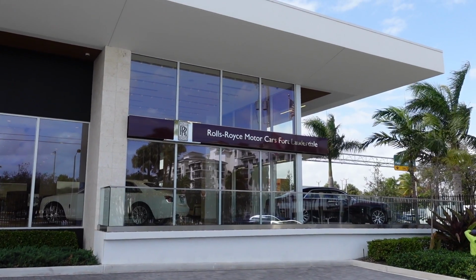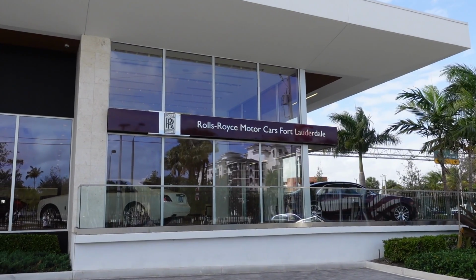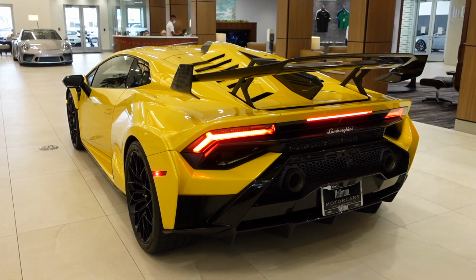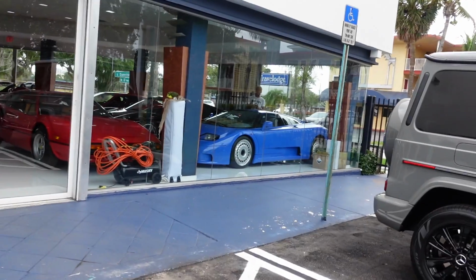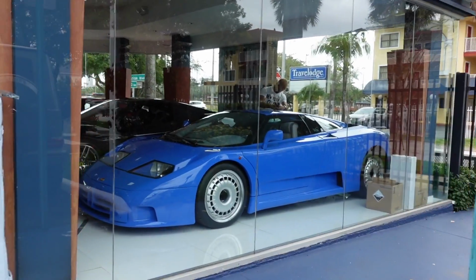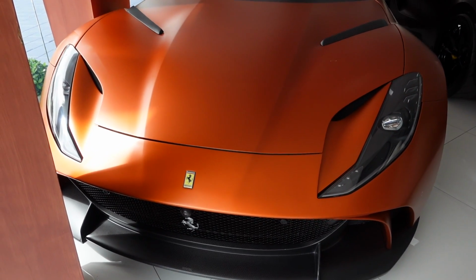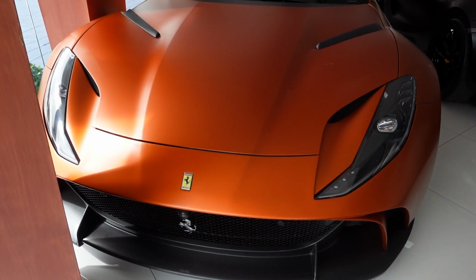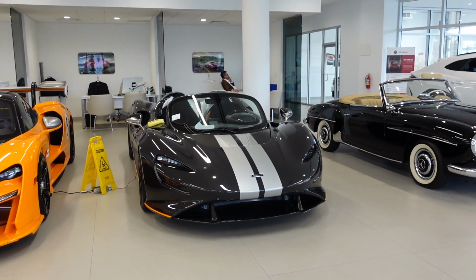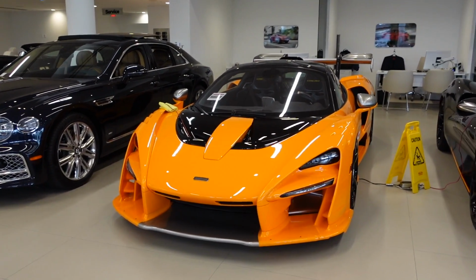So we landed in Fort Lauderdale, Florida, and our very first stop is Holman Motor Cars. Inside, we've got a blue Bugatti EB110, and over here we've got the Ferrari 812 Largo by Novitec in matte copper, the $2.7 million McLaren Elva, and the $2.6 million Senna Can-Am.